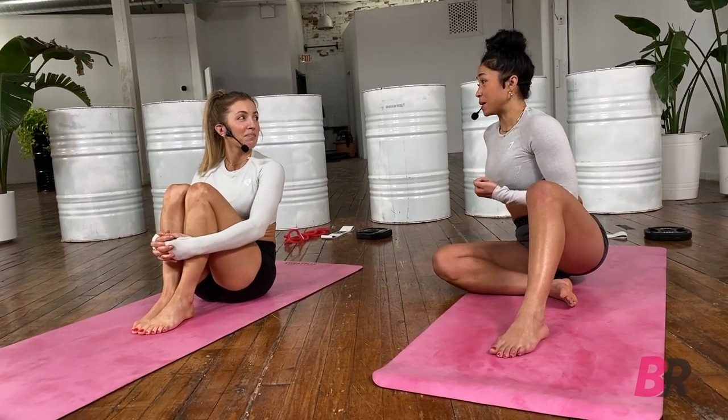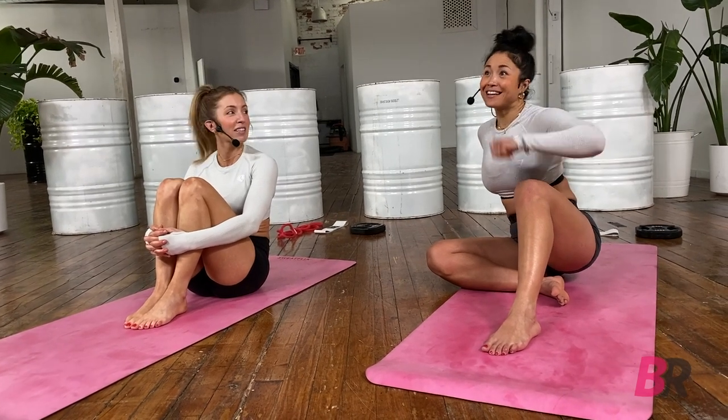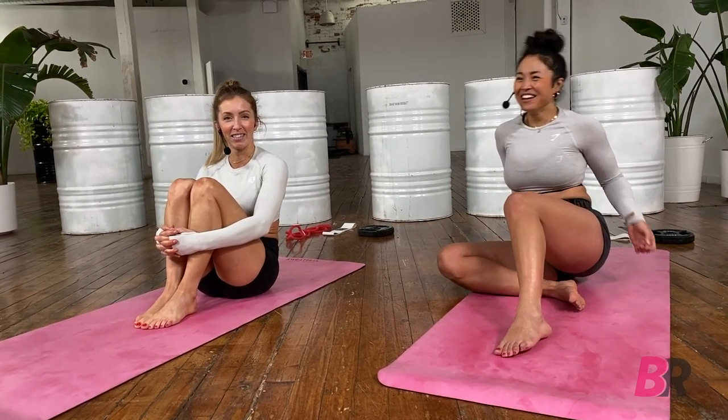Okay, but for today, we're working on the booty. We're going to add some mass to the ass. We're going to add some plump to the rump. We're going to put some junk in the trunk.